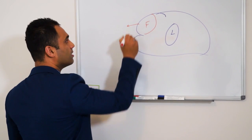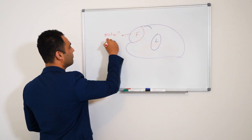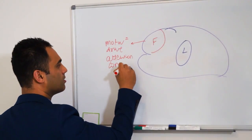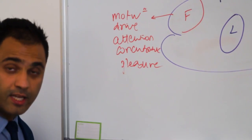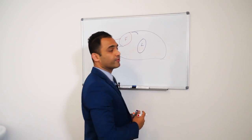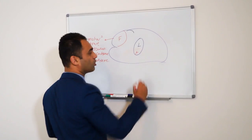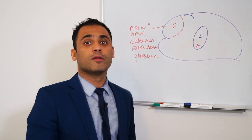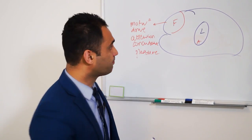The front part of the brain is responsible for motivation, drive, attention, concentration, pleasure, mental fatigue, things like that, which is quite different from the functions that are affected when the limbic system is involved. The limbic system consists of an important part called the amygdala, and the amygdala is the threat area of the brain. The area which, when involved, causes fear and aggression.